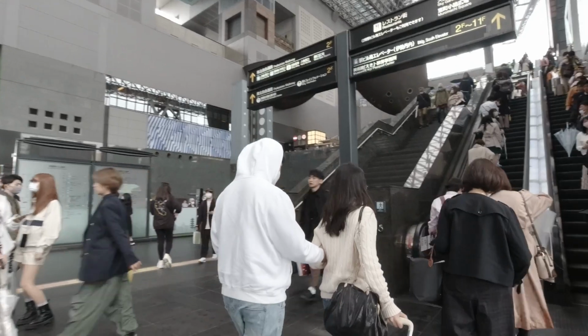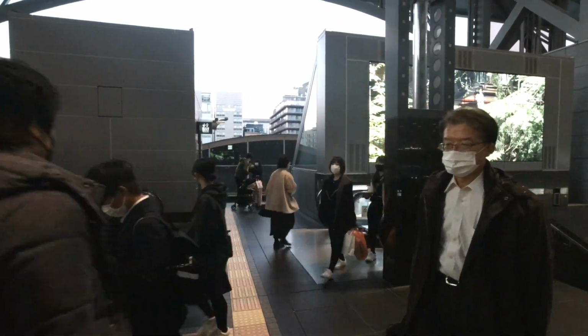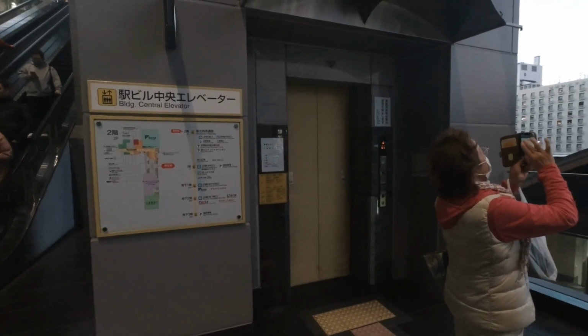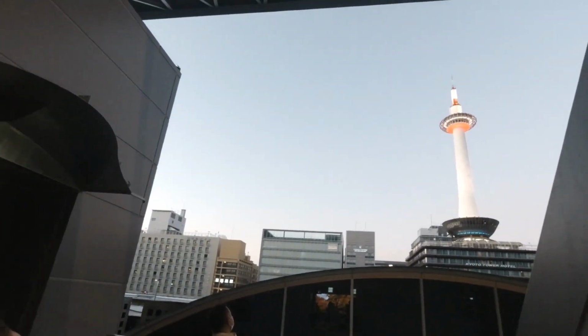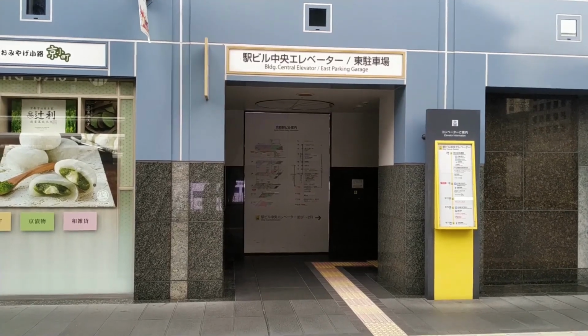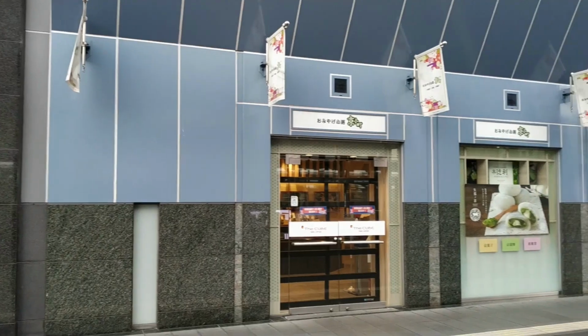But not to worry, although it seems like the station was designed by the world's biggest escalator fan, they do have elevators, and there's one hidden way over here right next to a great vantage point for the mildly iconic Kyoto Tower. Down at ground level you could be forgiven for missing it entirely as it's set slightly into the building, but from the central exit just turn right and it's there next to a souvenir shop.